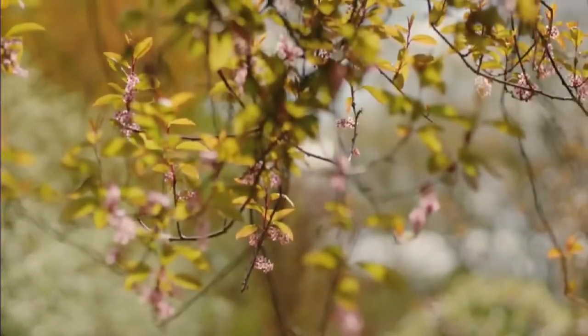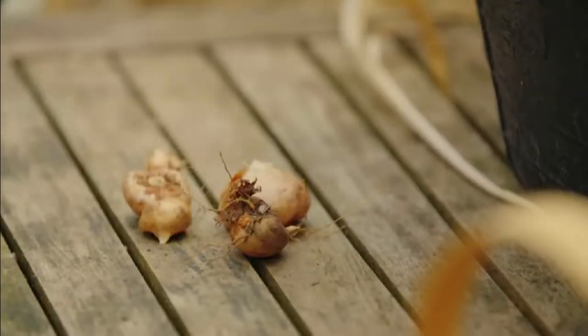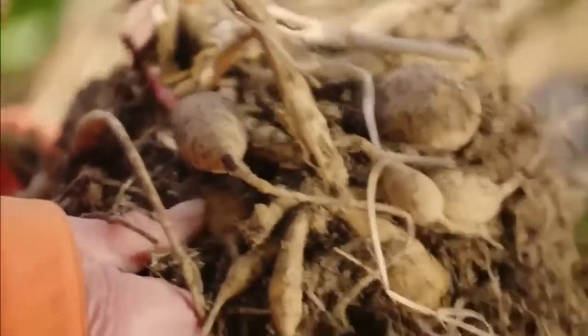Next, the more you delve, the more you find. I'm embarking on a spring propagation frenzy.